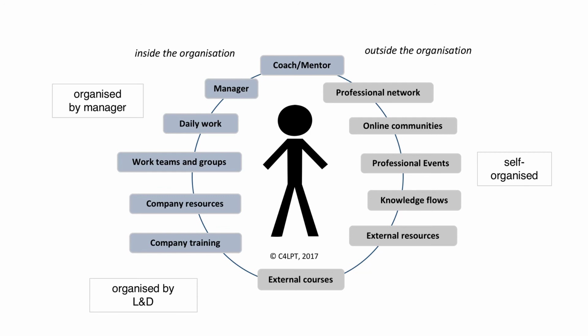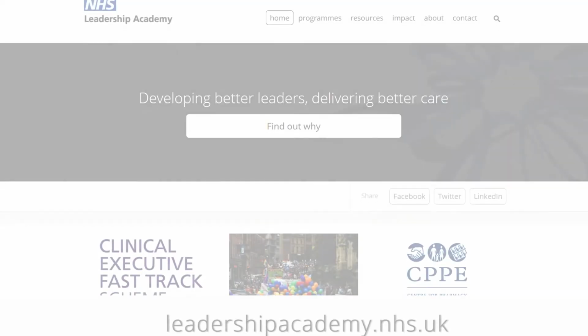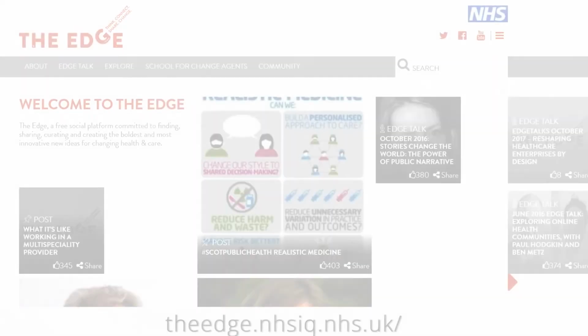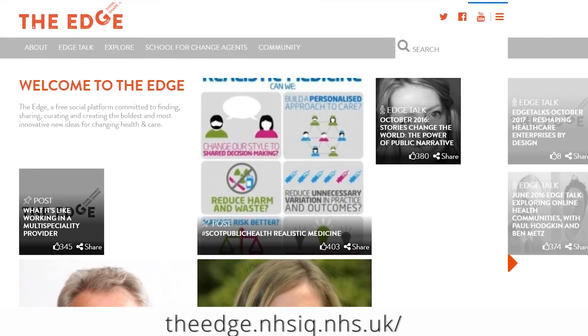What organisations, groups or networks are you a part of? What partnerships and networks is your employer a part of? If you're a member of a professional body, what opportunities might this open up to you? If you're not sure, it's worth investing a little time to find out. For example, there are lots of NHS bodies offering learning opportunities at a national and local level, many of them online, which may be useful to you. Check out the NHS Leadership Academy or the online platform The Edge if you aren't familiar with them, even if you're not working in the NHS.